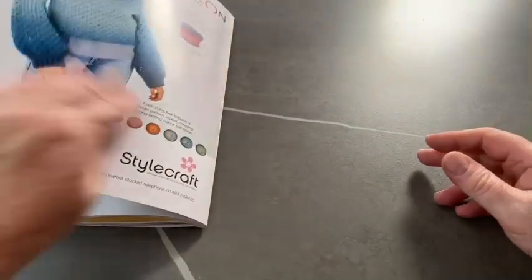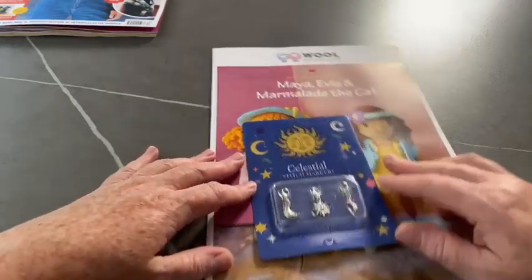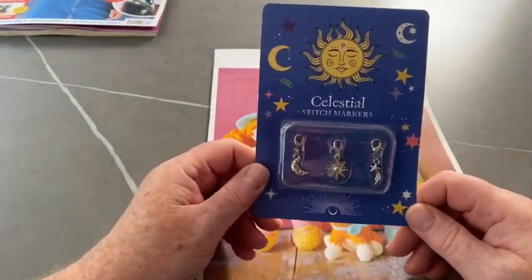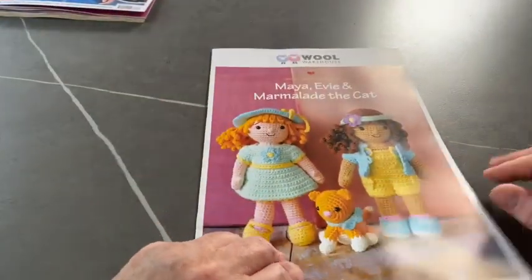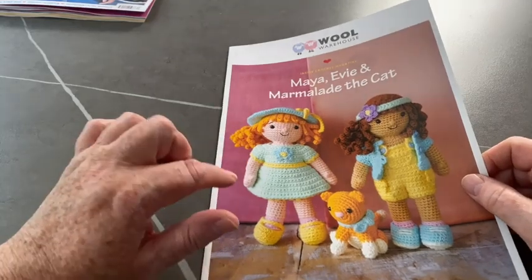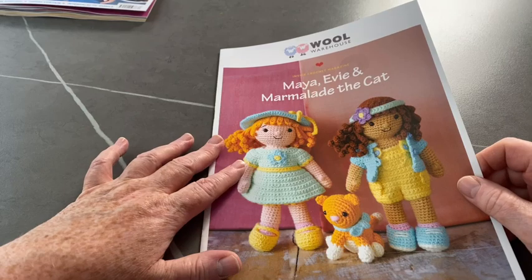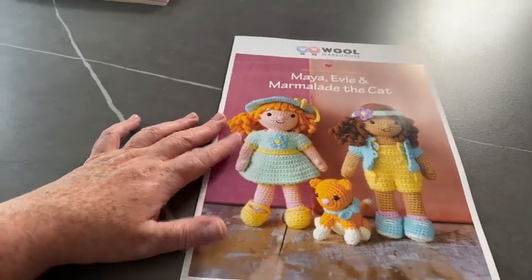Anyway, let's have a look at the gift. That's that. We have the Celestial Stitch Markers. That's going to find its way into somebody's order, because I always pop a lot of the free gifts in people's orders. I can only put this sort of thing in if I happen to know that the person who's made that order is a crocheter. Can't do it if they're not, can I?